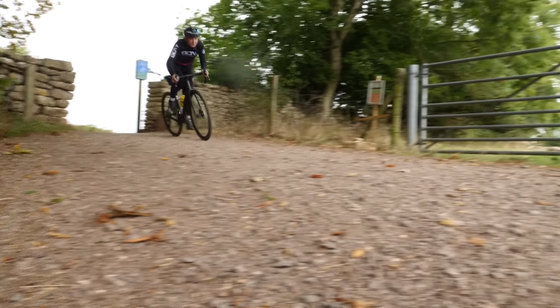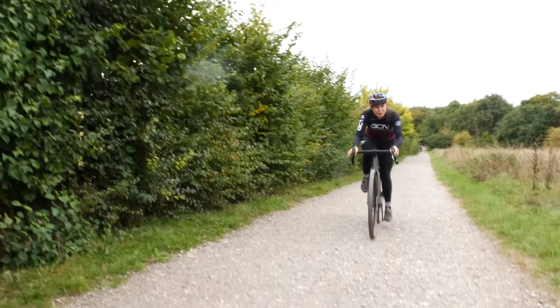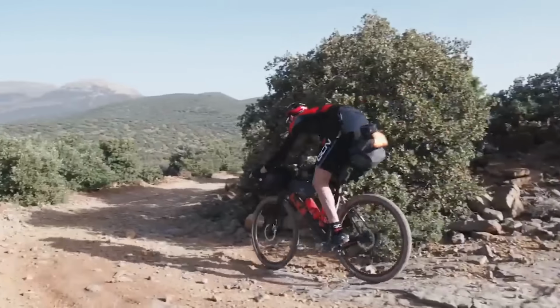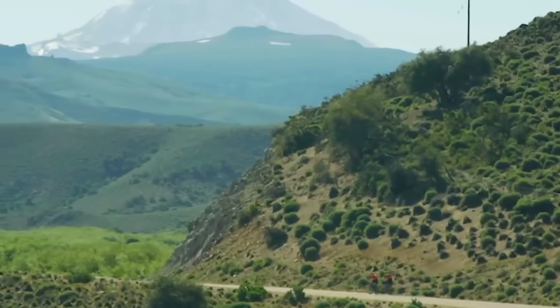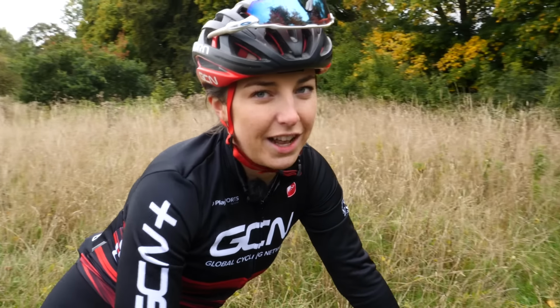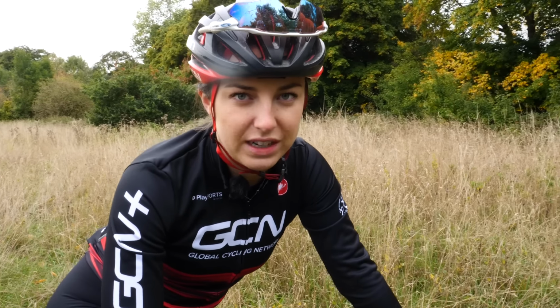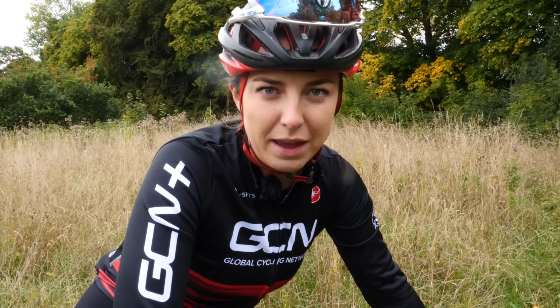Gravel riding is fun and it can take you on new exciting adventures that you haven't been on before. We here at GCN have been riding gravel for some time now, from epic 500-kilometre gravel bikepacking adventures to your casual gravel ride. But let me tell you, we have made pretty much every mistake when it comes to gravel riding. So in this video, I'm going to share some of those mistakes with you so you don't make them yourself.